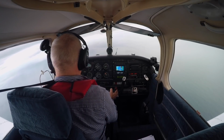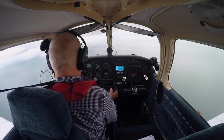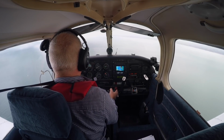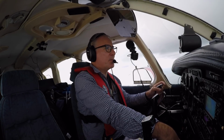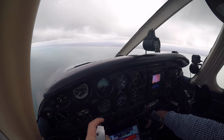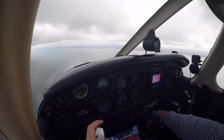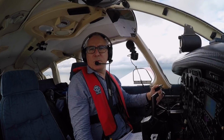Because we're in Class D at the moment, we have to be 1,000 feet from, we're actually in Class C, 1,000 feet from cloud. So we've got to descend below this. Got a bit of rain now, and maybe that'll wash some of the mud off the elevator. Been quite a smooth flight so far, hasn't it? Yes.